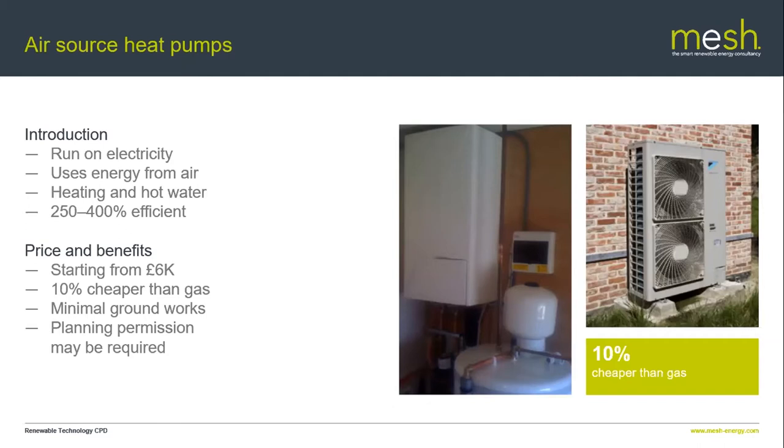The main advantage of an air source heat pump over a ground source heat pump is that they are significantly cheaper to install. They're significantly less disruptive to the site because you're not having to drill boreholes or dig horizontal collectors in.